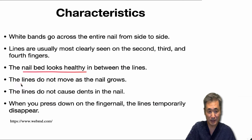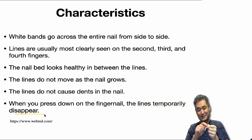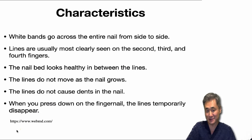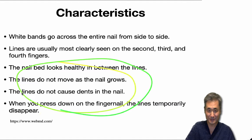Nail bed looks healthy. Lines do not move, do not cause a dent. Press down, and the line temporarily disappears. That irregularity is the lines in the nail bed, not the nail plate. So temporarily, when you press it down, there is no blood in the nail bed. That makes a total white nail bed, temporary. But that change will happen, not like midline. So these are the differentiation points from the midline. Okay?